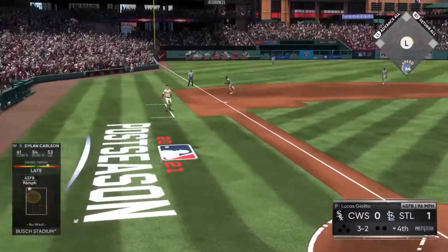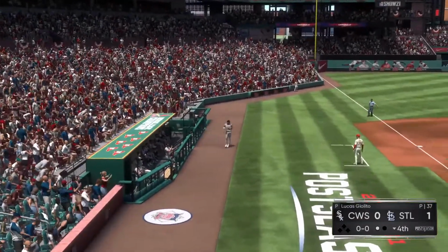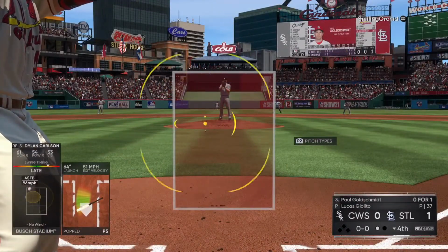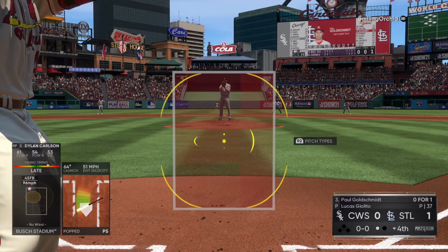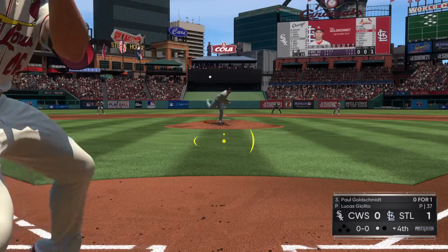Popped up. Moncada in foul ground. 1 down. 1 out, bases empty. And that'll bring up the big bat of Paul Goldschmidt. Ready to deal. Here comes the first pitch.